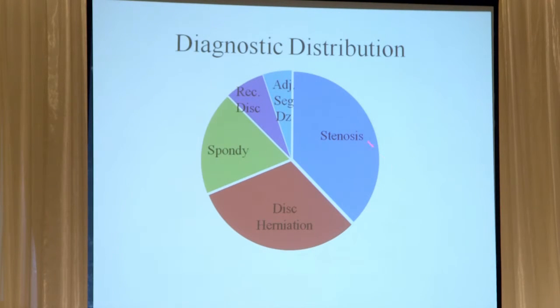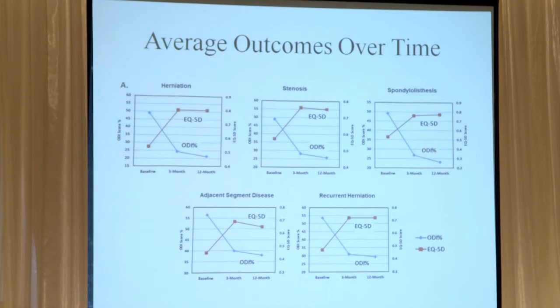Here's our diagnostic distribution. Really no surprise to anybody in the room. Spondylolisthesis, disc herniation, stenosis, the major categories. We would have put the standard error bars on here, but they were just so small it didn't make a lot of sense. They just made for messier slides. But these are our average outcomes over time.